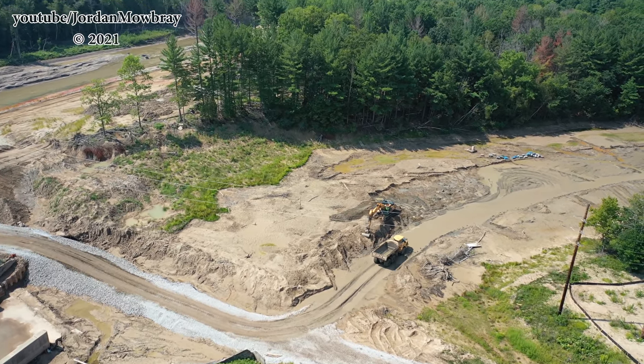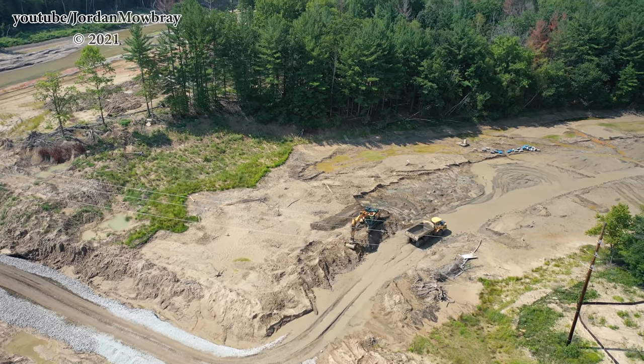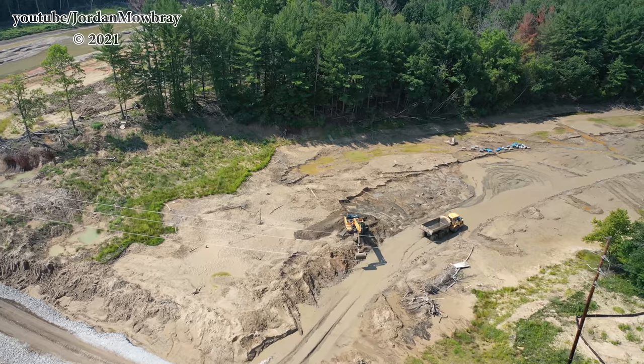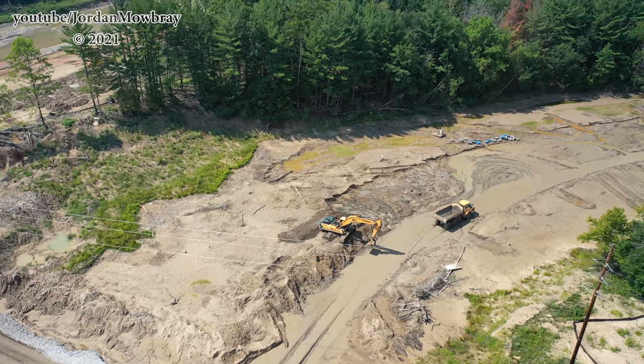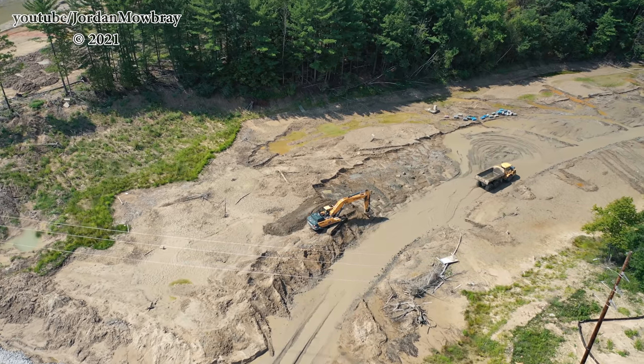Kind of looks like there's a nice roadway that they have. I don't know if you'd call it too nice with this off-road dump truck. Goes down around the roundabout there, turns around, and then can be loaded by the excavator. So we'll watch a little bit of that work happening here.